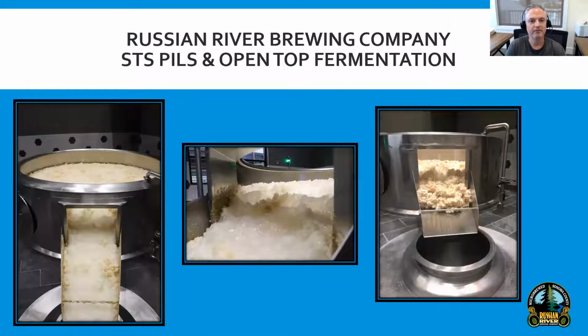Now, one of my favorite parts, if not my favorite part of our new facility here, is our open-top fermenters. And we have 6 of them total. There's 2 in each room, so we have 3 rooms. So we've got 2 double batch, 2 single batch, and then 2 more double batch in room number 3. And our brew length is 75 barrels here on our brew house. So that means these open-top fermenters are either 75 or 150 barrel size.